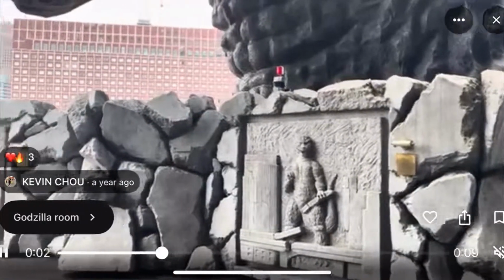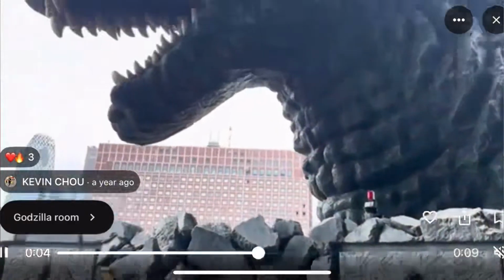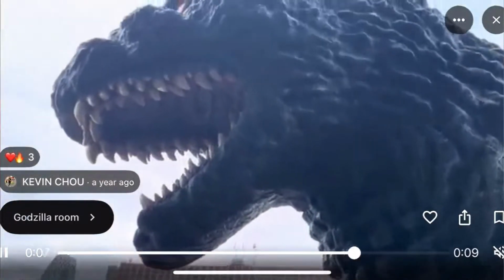This is central in Kabukicho, which is the entertainment district. This is where you're going to get a lot of nightlife. I like this area.